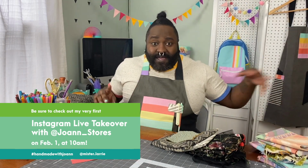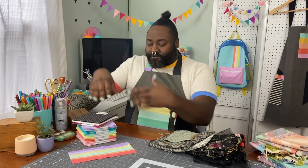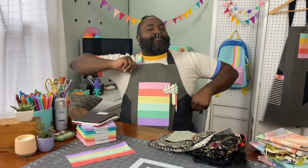But before we get into that, I want to share with you some of the fabrics that I typically use, some of the fabrics that are cherished to me, and why that is. So this stack here is like my typical stack of fabric. You guys have seen this a lot recently, especially. And of course, in my new apron.